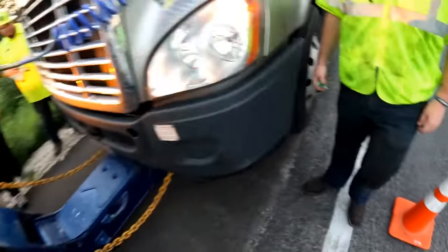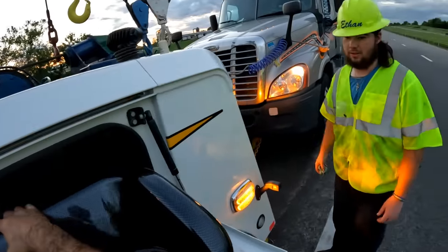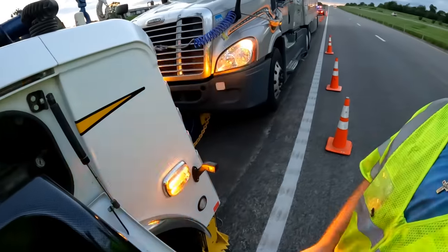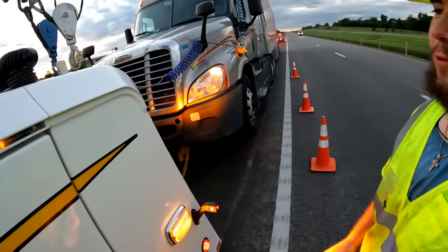Oh, my chains are dragging just a hair. Bring it up a little higher. That's what you get whenever you don't have the Eaton Endurant XD Pro. Yep. A little free advertisement for them.